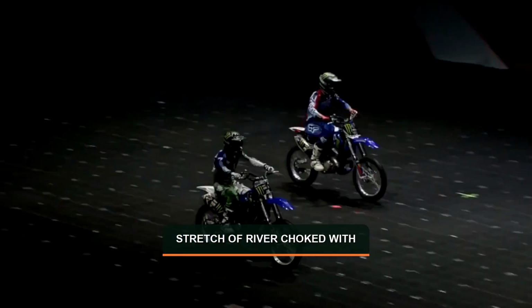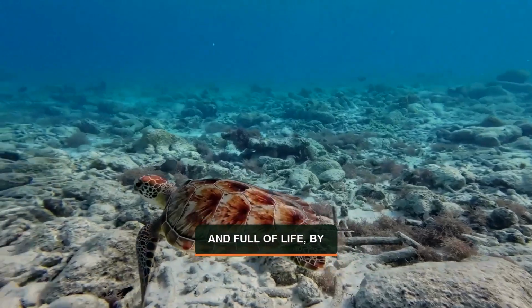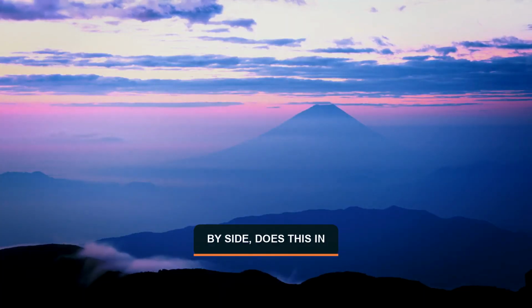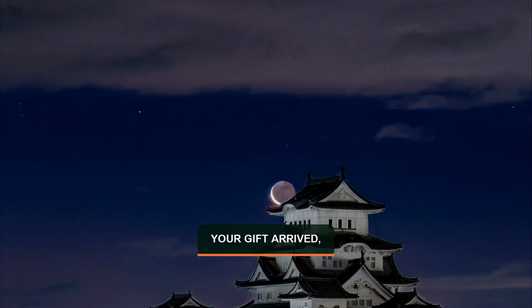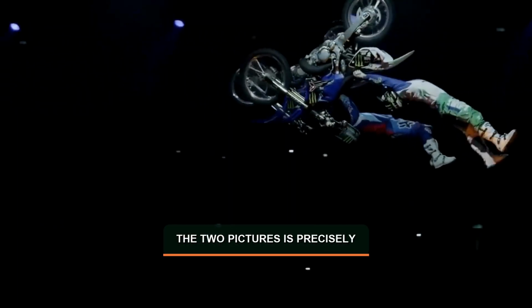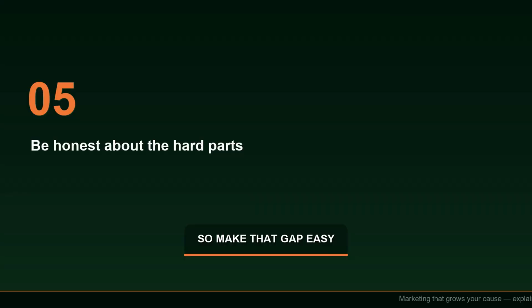Here is the stretch of river choked with litter in the spring. And here it is, clean and full of life, by the autumn. A photograph of each, side by side, does this in an instant, but even in words the shape is the same. This was the situation, your gift arrived, and this is how it looks now. The gap between the two pictures is precisely the thing the donor bought. So make that gap easy to see, and let it speak for itself.